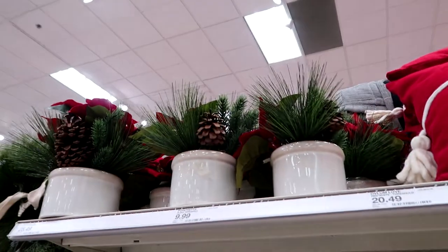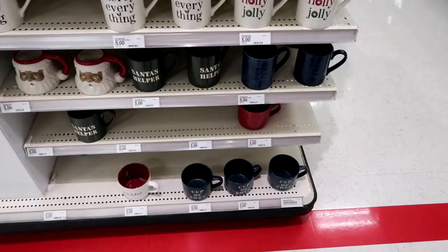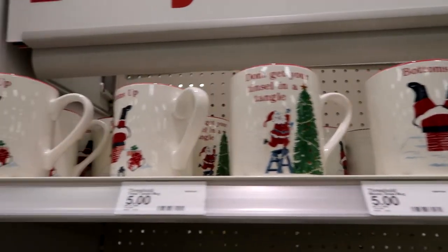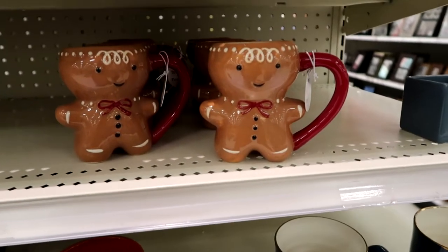I even like these just little plants up here, though. I think they're kind of cute. It's very subtle Christmas over here. I like all their little mugs over here. Especially these ones right up here. These are super cute, and they're only $5. Like, I like that one a lot. You can even get creepy gingerbread that you're drinking out of his skull.